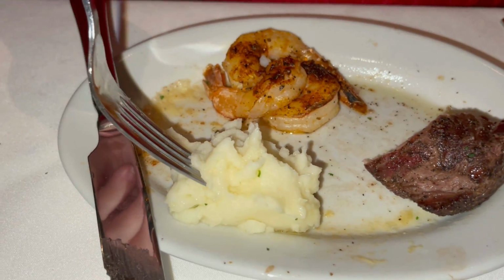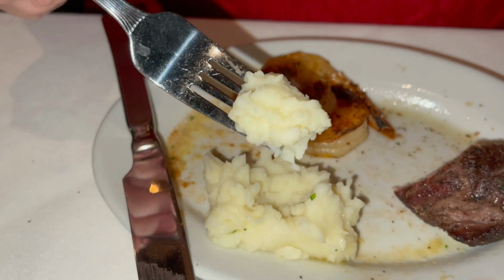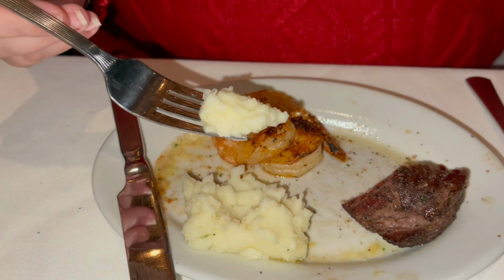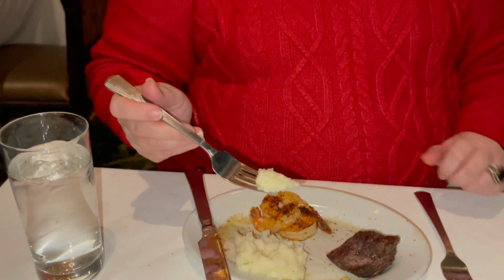And what about your garlic mashed potatoes? What do you think of those? Just look how smooth and fluffy they are. Not a lump in them. But there's real potatoes. You can tell they're real. They're just like silk. Absolutely delicious.